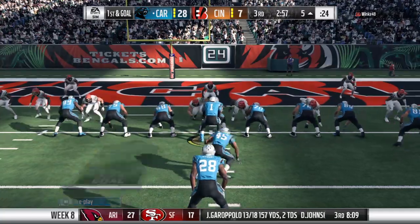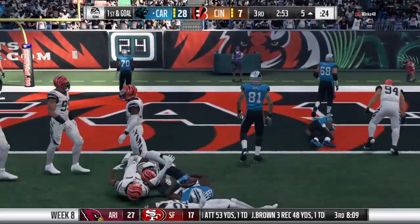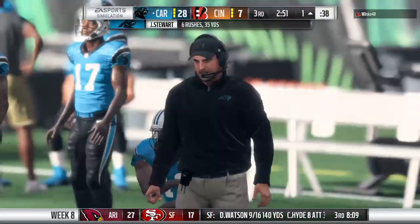Possible run anticipation. Here the D-line sandwiches together. They run here with Stewart. And he'll be stopped about a yard shy of the goal line after a pickup of about 3.